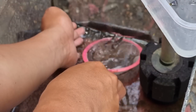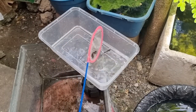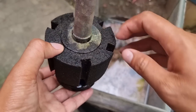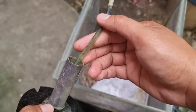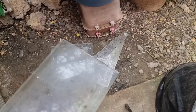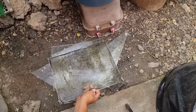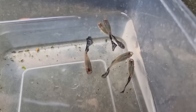Before disposing of this tank, we will catch all the female guppies we have in this tank. We will also take the filter out. This sponge filter has lots of algae in it, but we can still use this again after we clean all this stuff. Anyway, I decided to dismantle the fish tank since we can no longer use it. As you can see, the females have regained their health and now they are active again.